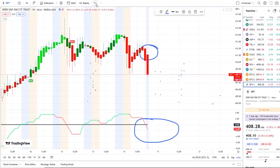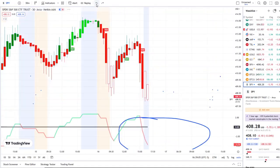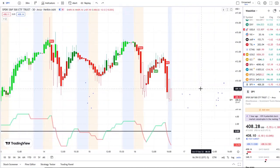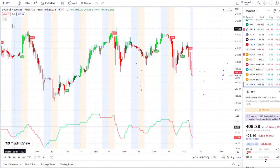Now, it's not guaranteed to get there, or that it means that all of a sudden the bear market is over when we're above it, or when we're below it, it continues. But it is a key level to watch for possible weakness within the charts.